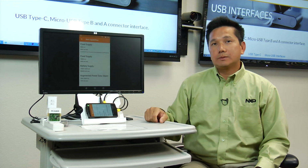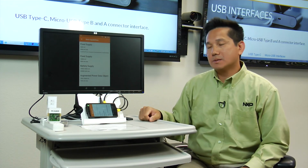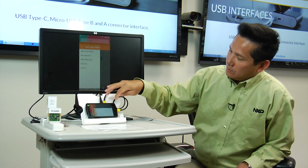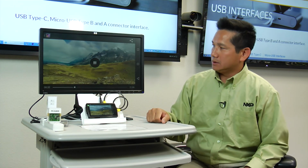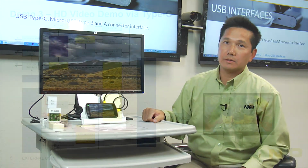After authentication is passing, you have the video going through the monitor and being displayed. Here I'll play a short video clip, just to show you that the video from the phone is being displayed on the smart monitor.